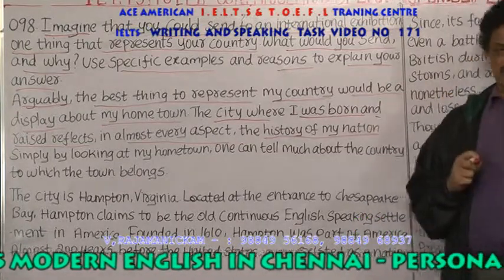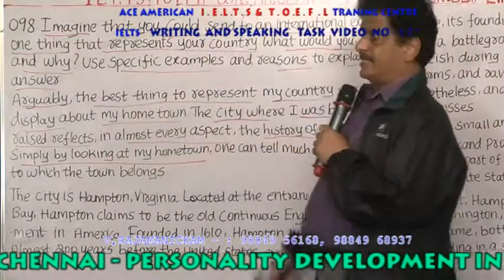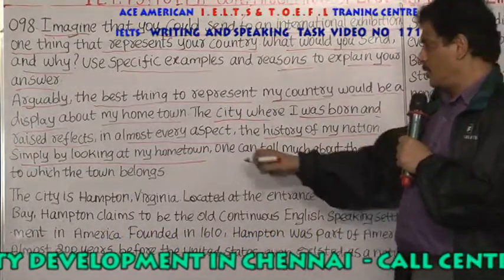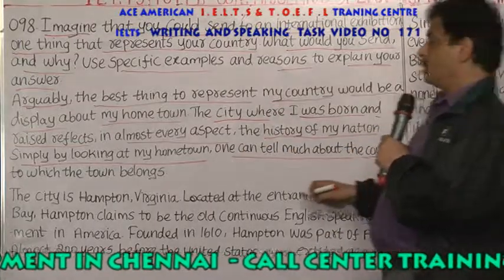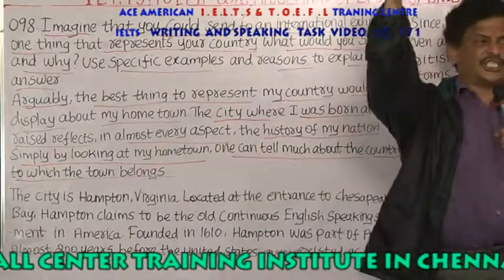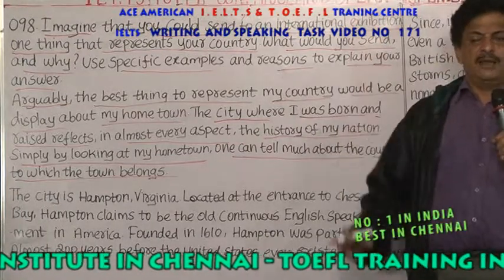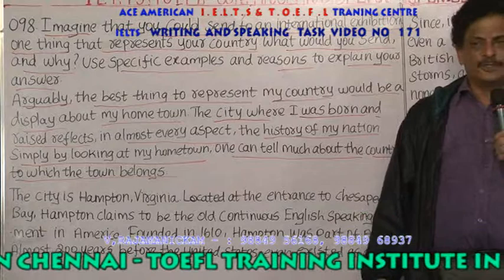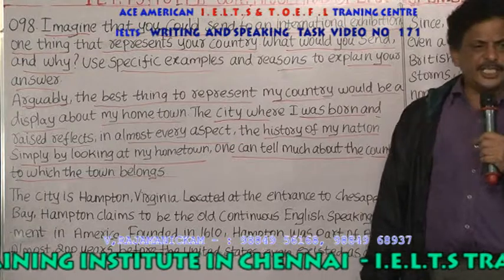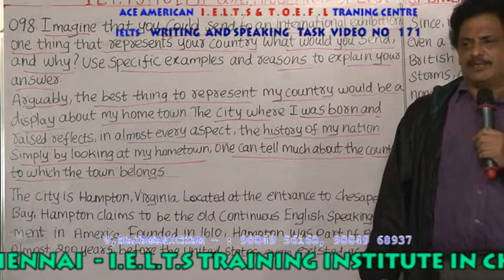Just a small town. So what is that small town? Simply by looking at my hometown, he says, just by looking at all the things about my hometown, one can tell much about the country to which the town belongs. So this town represents America. For example, if you are an Indian, you can take a town or whatever it is that reflects something about your country.